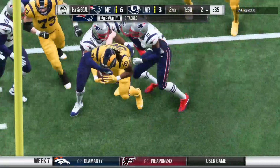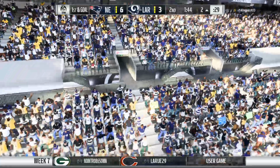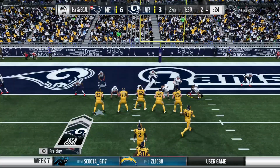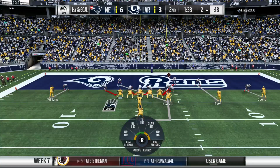And a nice little broken tackle run there by Todd Gurley, the 10th pick in the 2015 draft. And that's what you get with him. That full package of speed, power, able to catch the ball out of the backfield. Many people doubted him coming out because of the knee injury in college. They're seeing the full Todd Gurley now, and it hurts.